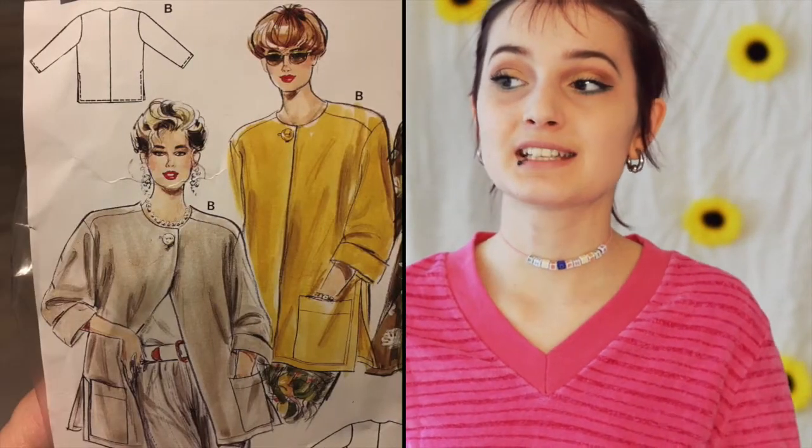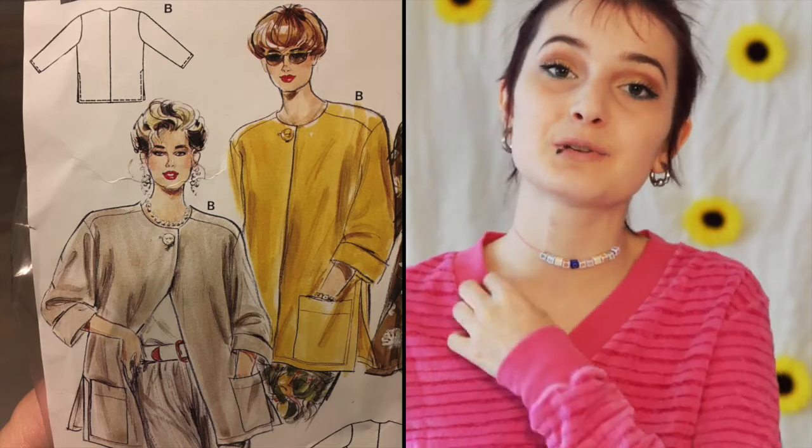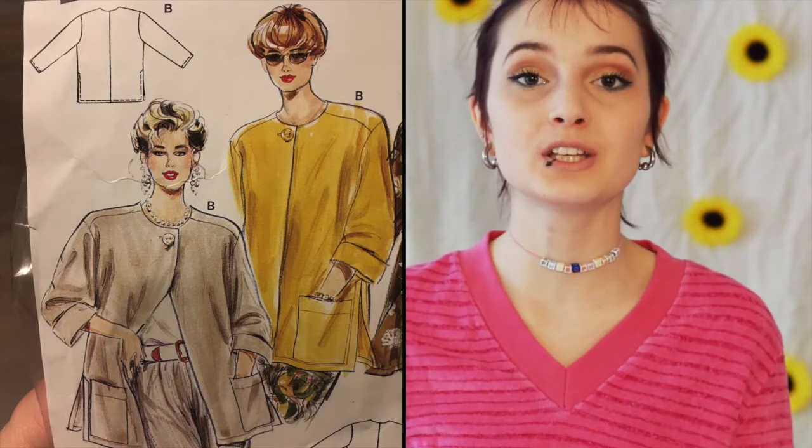This is a really old pattern that my mom bought, and I'm just so proud I managed to make something like this, and I think it would look really good if I went to a party or something. So even though this is not my style, I am so proud of this, and that's why I love it.